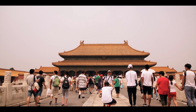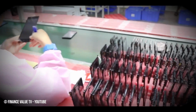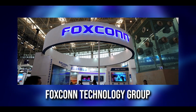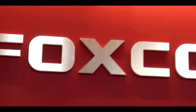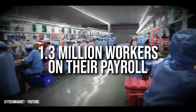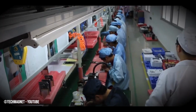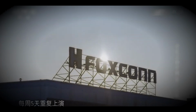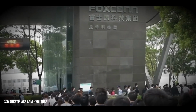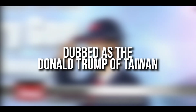The first thing you need to know is that Apple factories in China are not run by Apple themselves. Instead, they outsource their production to a company called Foxconn Technology Group. Foxconn is the largest employer in China with over 1.3 million workers on their payroll. They produce electronic products for a variety of companies, but they are best known for making Apple products, particularly iPhones. The company was founded by a Taiwanese businessman, Terry Gou. He was playfully dubbed as the Donald Trump of Taiwan.